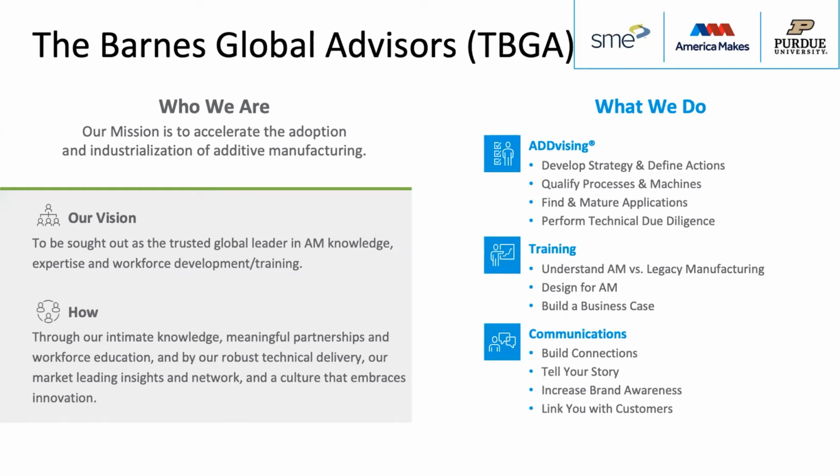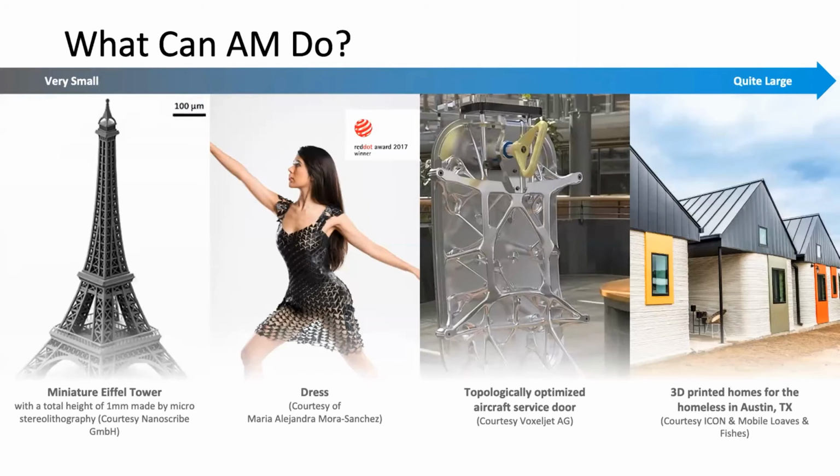Really, Barnes Global Advisors is a small consulting company. We work with universities, with big companies, with little companies, with startups, and with investors. So what I thought I'd do today is give a little perspective of the industry side of things.